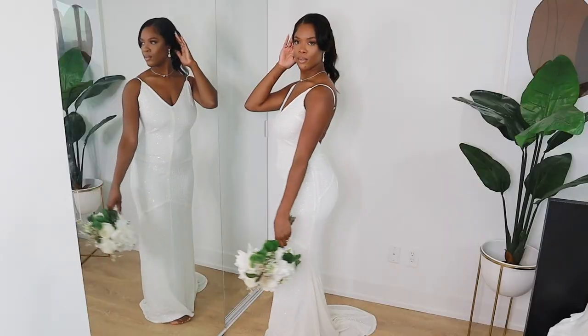I love it. I'm gonna turn down the light a little bit so you guys can see what I mean by the sequins material. Even though it is sequins, it does give a nice little glisten to the dress.